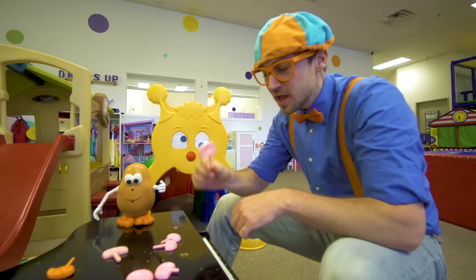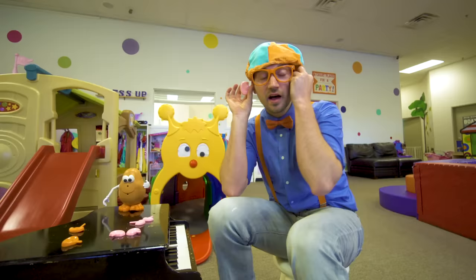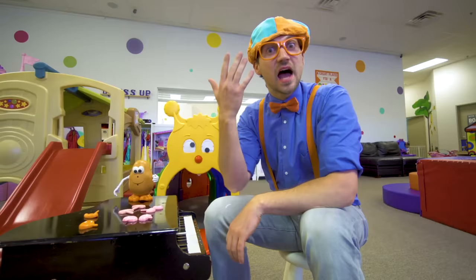They're ears! Wow! So these, yeah, are ears. See, just like these, on the side of my head. They allow for sound to come in to my head. And that's how I hear you. And you hear me when I talk. Whoa, let's put these on.